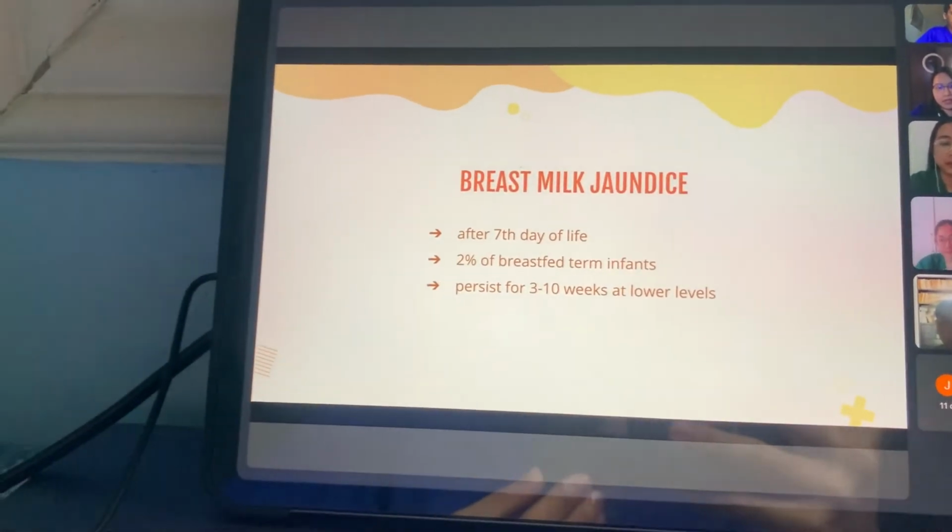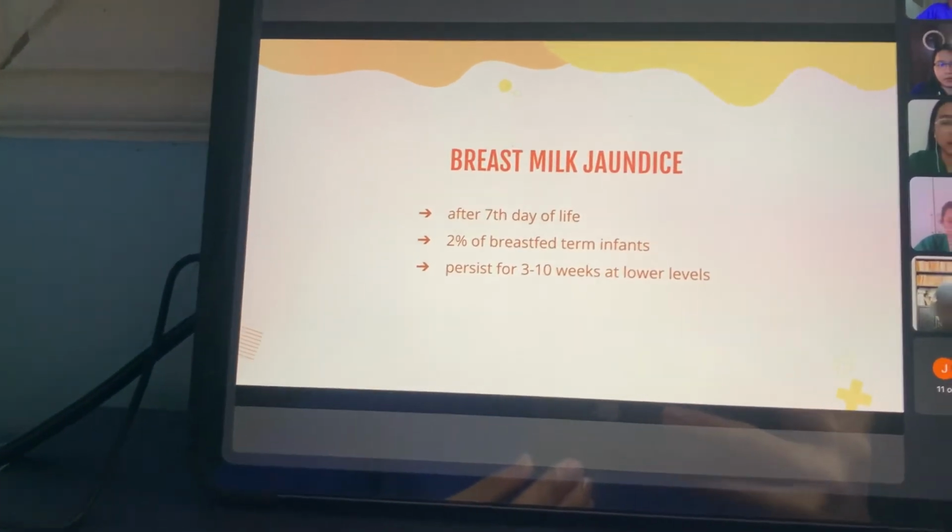Breast milk jaundice is elevation of unconjugated bilirubin that occurs after infancy. It may persist for 3 to 10 weeks at lower levels when breastfeeding is continued.